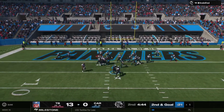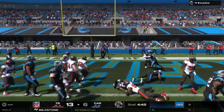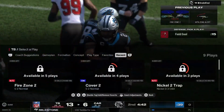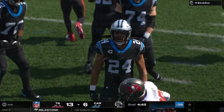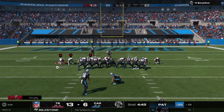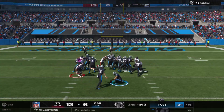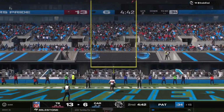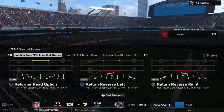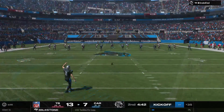Go. Brooks. And he's in for the touchdown. The Panthers start to fight back with their 1st points of this game. It's a Jonathan Brooks touchdown. That one splits the uprights. And the Panthers get it back to within 6.